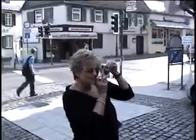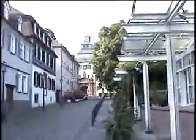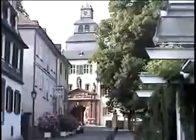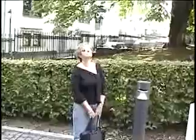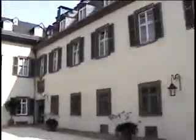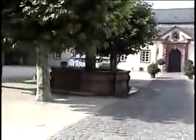We're in Bad Homburg. He's taking a picture of the Kaiser Schloss up there. Big keep here. Oh well.